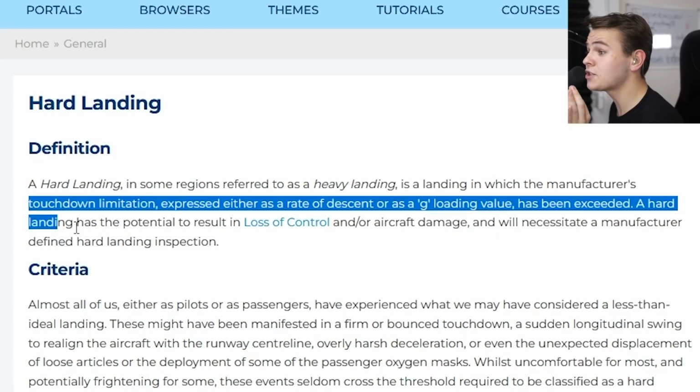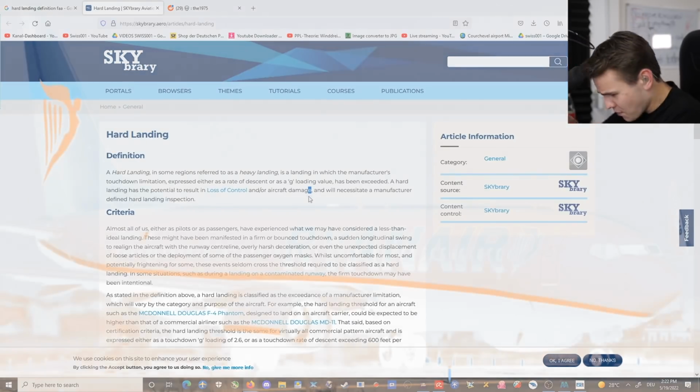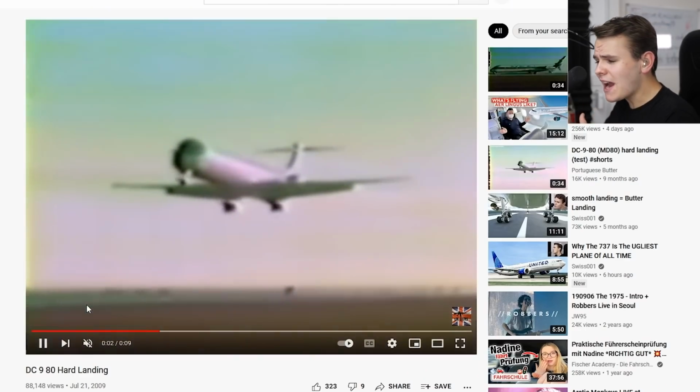A hard landing has the potential to result in loss of control and/or aircraft damage and will necessitate a manufacturer-defined hard landing inspection. Yes, there are hard landing inspections. And guess what the airline is that has most of those? Sorry. So yes, what that means is that every plane in its flight testing process has maybe a few hard landings just to see, well, what can the fuselage hold?